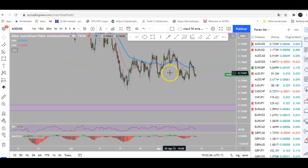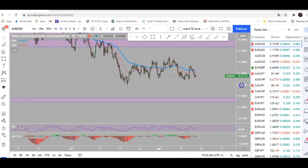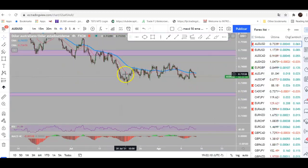All right, but right now it's very dangerous to go anywhere. That's why I say I don't want to enter trades in the middle of ranges, because it can go up, it can go down. But when you go into zones like this, you look for patterns, and those are going to work 70-80% of the time. Okay, so I just want to talk to you guys a little bit about that.